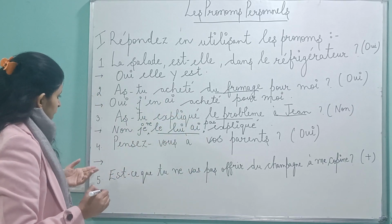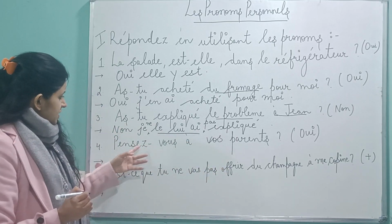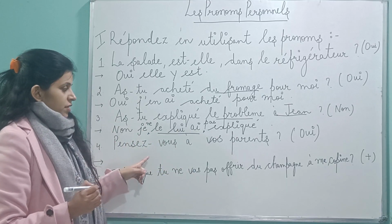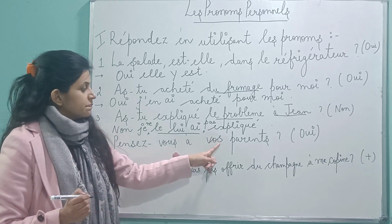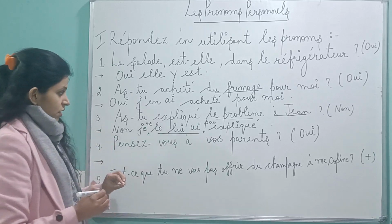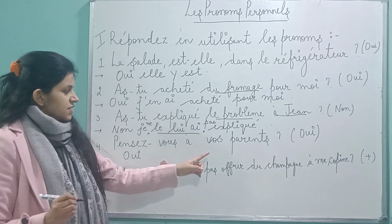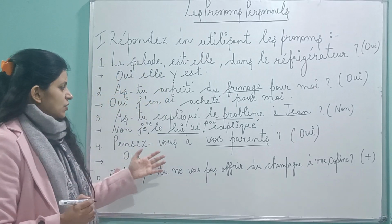On va continuer. Pensez-vous à vos parents? So that's our next sentence. Pensez-vous à vos parents? Do you remember? With the verb penser, remember this sentence especially. Penser followed with a person is always pronom tonique. Are you thinking about your parents?